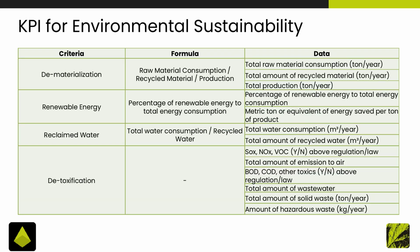Let's take a closer look at the key performance indicators for environmental sustainability. Under dematerialization, we measure total raw material consumption and recycled material. For renewable energy, the focus is on the percentage of energy sourced from renewables compared to total energy consumption. Reclaimed water tracks total versus recycled water usage. For detoxification, we examine air quality indicators like sulfur oxides and nitrogen oxides, along with emissions and hazardous waste management. These KPIs provide the metrics needed to accurately assess and improve our environmental performance.